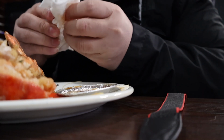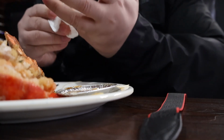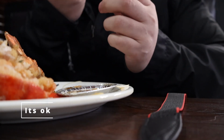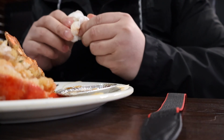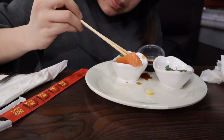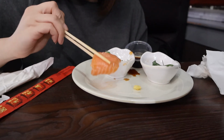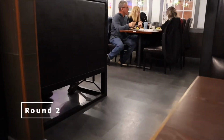Look at that, it's on that crab. What do you have there? This one had like bones in it. Oh yeah? Alright everybody, let's go for round two.